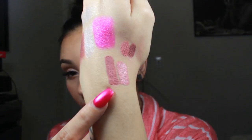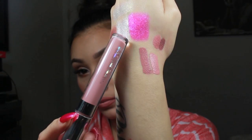The next liquid lip that I got, this one is in the shade Midi. And this one is more of a brownie, dusty pinky brownie mauve kind of color. So of course I had to pick this up. Colors like these are my absolute favorite. So this is what Midi looks like. I picked up was of course the famous Trap by ColourPop. Everyone's been raving about it, so I had to try it.